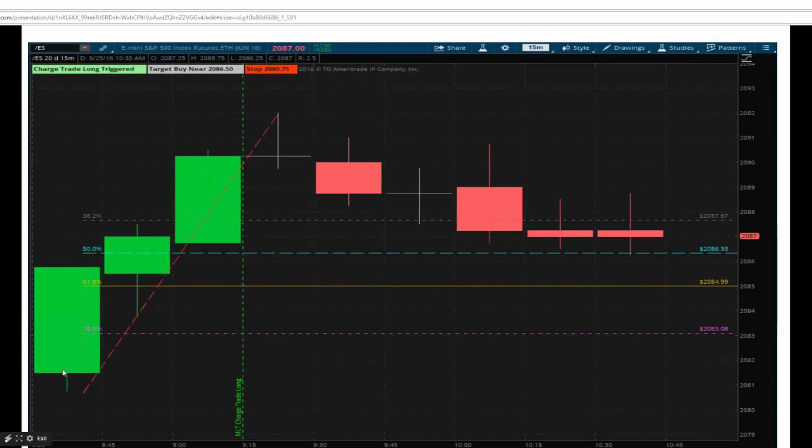Okay, same setup, different day. Charge trade long is triggered. You get that line on your screen. You get the target buy, 20.86 half, and then the stop.